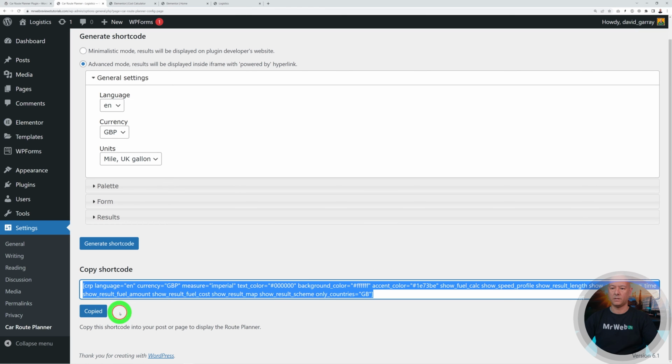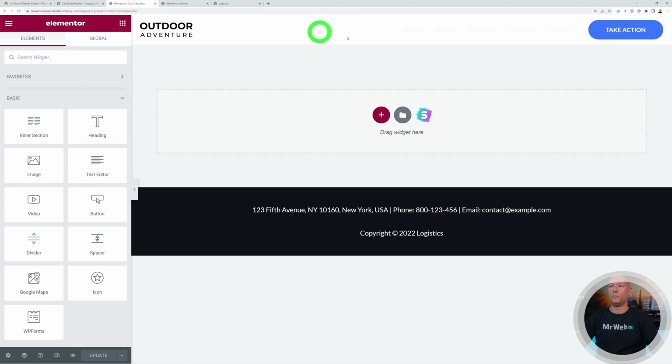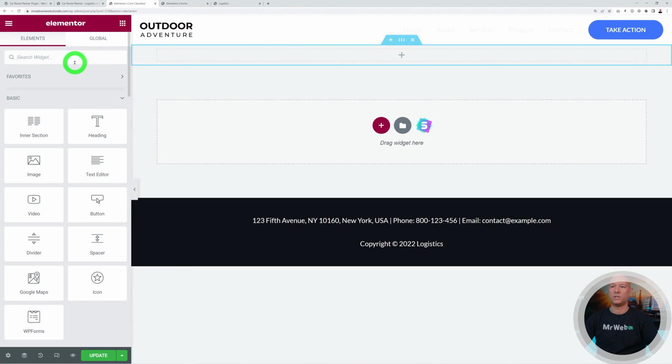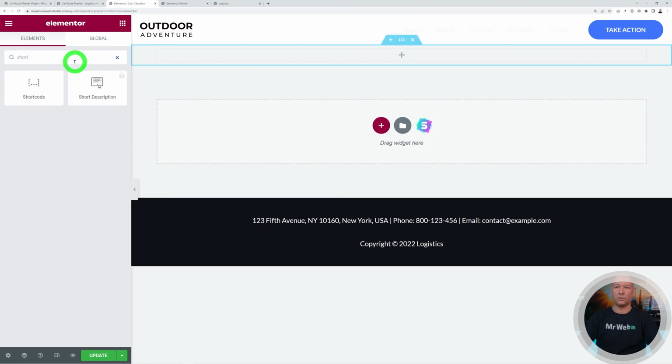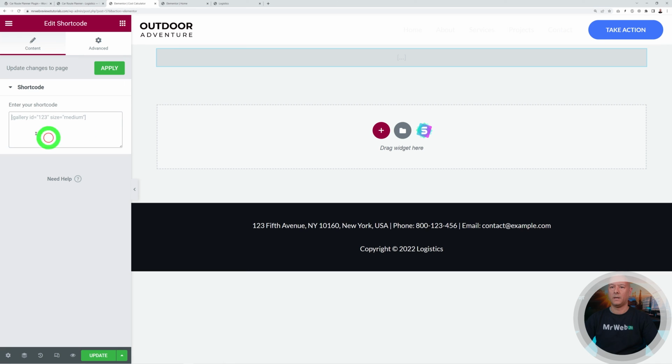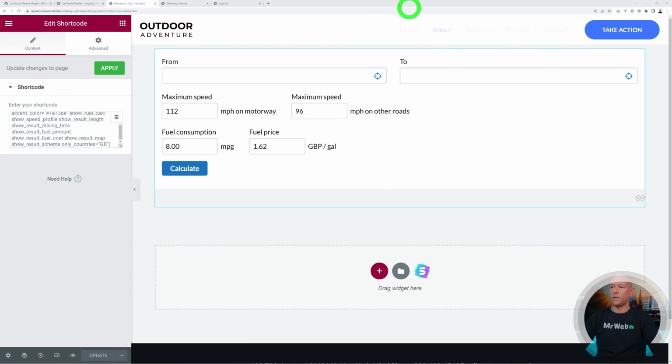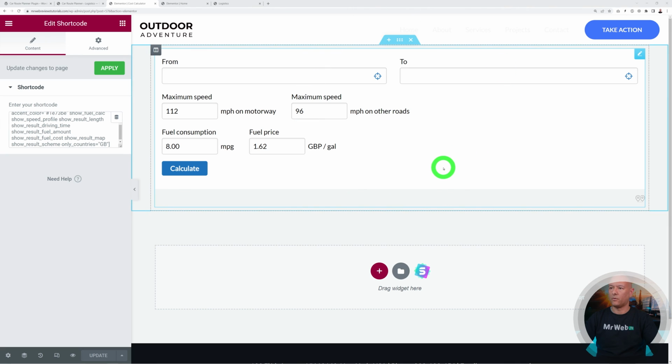So now we're going to copy this, and we're going to go back to our Elementor page. So let's create a section, one column, and right here we're going to select a shortcode. So in the search box, look for shortcode, drag and drop, and right there you're going to copy the content of that shortcode. Very good. So right here, as you can see, we have a quick preview of our form. So from, to, and a bit of information here, fuel consumption, fuel price, etc. So now we're going to tweak this around.